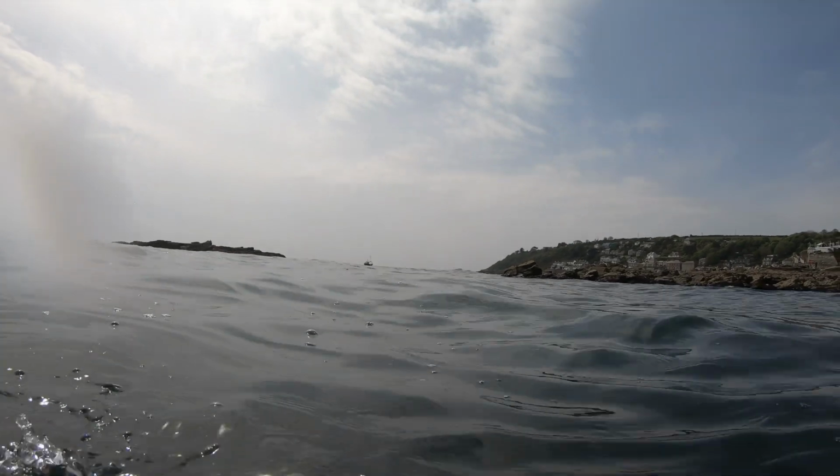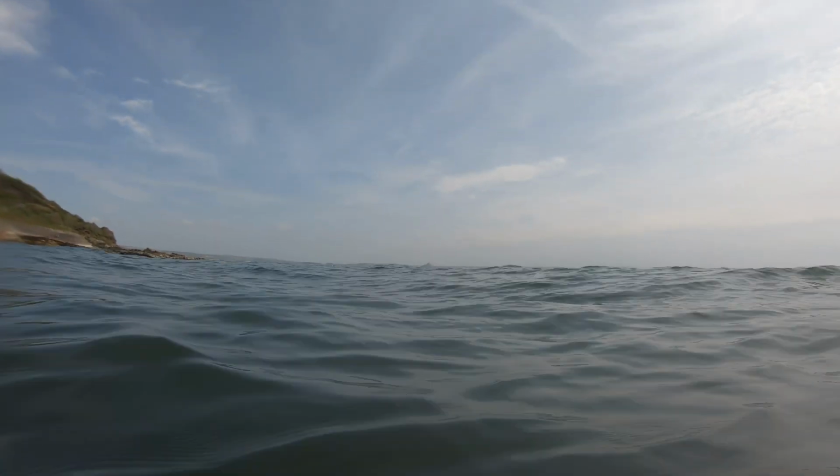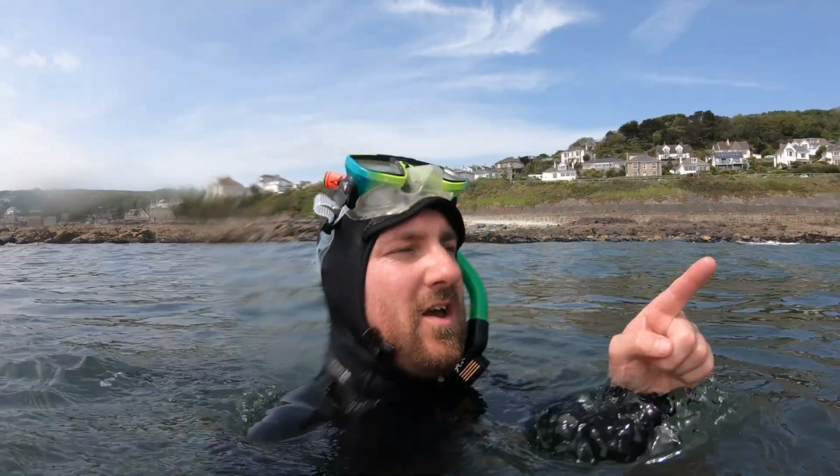The fishermen are out as well, so I don't really want to get in their way. Probably can't see that because it's so far away, but St Michael's Mount is in the distance there. That castle on that island just makes the whole area. You can always find out where you are based on where that is.